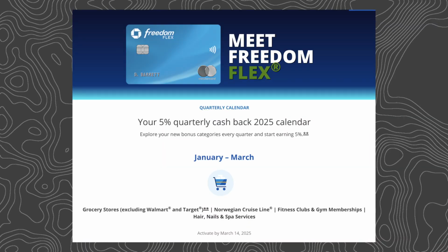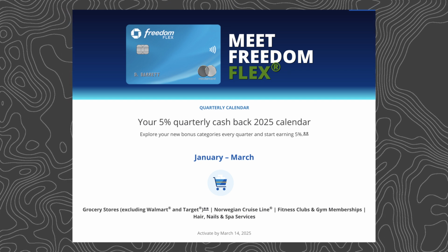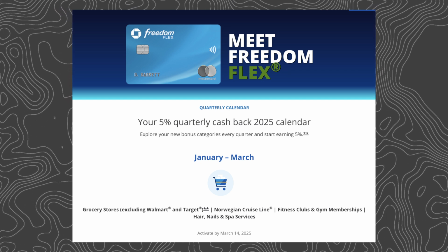Now moving on, another card that plays into my credit card strategy is the Chase Freedom Flex. This is a rotating category card that earns 5x back on different quarterly categories. These categories can be very useful at times, which is why I will sometimes throw this card into my wallet when those categories become applicable.